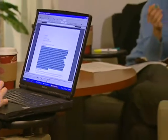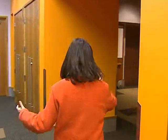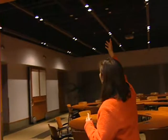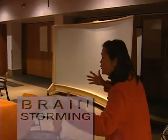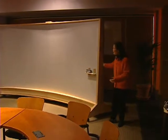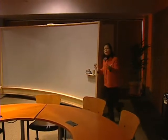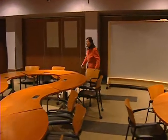Then the second part of this is brainstorming. We're now entering the space for the second phase of problem solving. You notice the lights are warm, they're incandescent, there's no fluorescence. Everything in this room moves. You'll notice that the whiteboards can move, and you could use them to divide the room in different ways. You notice all of our chairs are also on wheels, tables are on wheels. Everything moves in that space, and it's to encourage a lot of creative thinking, a lot of divergence.